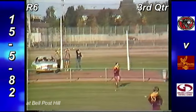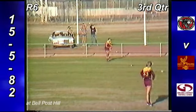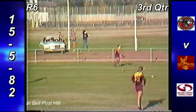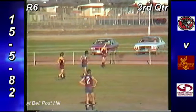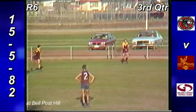Big O'Leary on the half-forward flank. Already kicked 1 goal for the game. Too far out to score. If Mick gives you a score goal from here, I'll give you a cherry ripe. But he's found a lead by Sluggett, and Sluggett doesn't let him down. Now we know this bloke can kick goals. He's kicked 4 already. No more than 30 to 35 yards out.